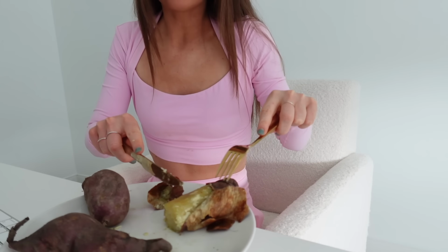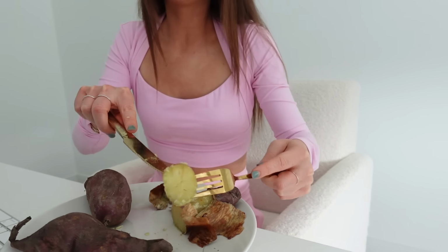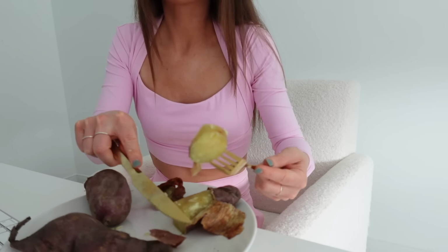I'll show you how easily it cuts. It takes absolutely no effort. It's like mashed potatoes in whole form, you know?